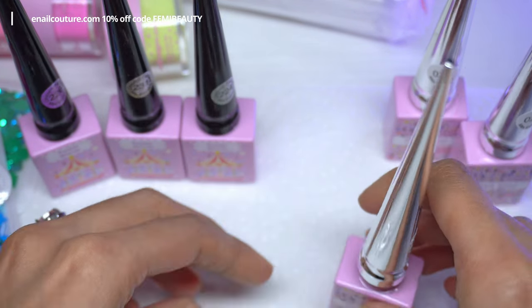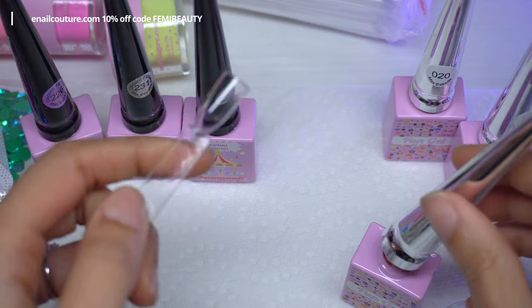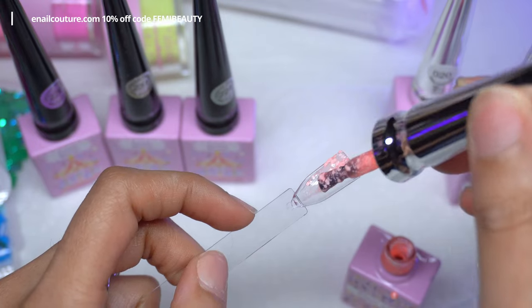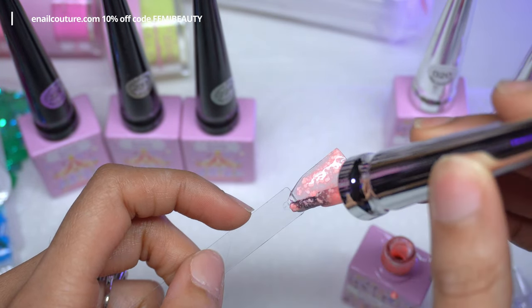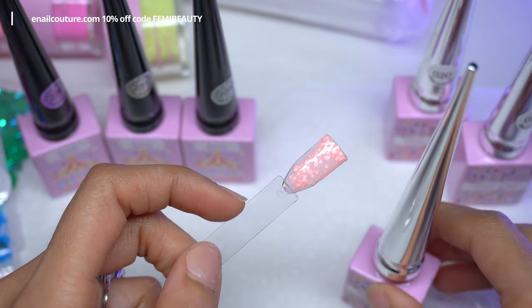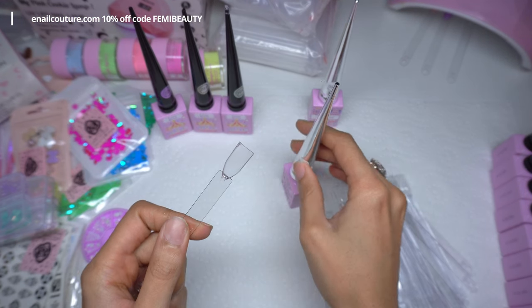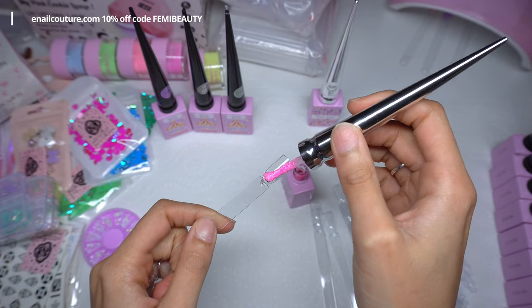021. Let's see here. Ooh, this one's orangey. This is so cute. Beautiful. This one's 022 from this formula. Ooh, okay, so we have a pink.